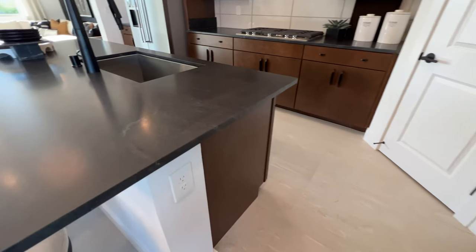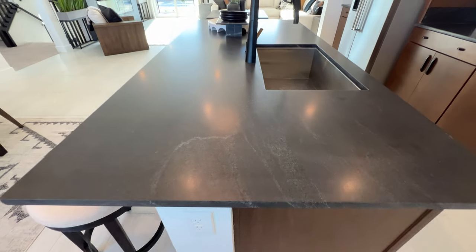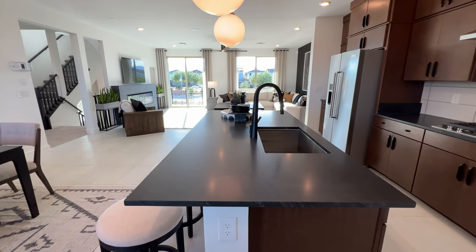What do you think of this quartz, guys? Right, beautiful black. Wow, this view is nice here.